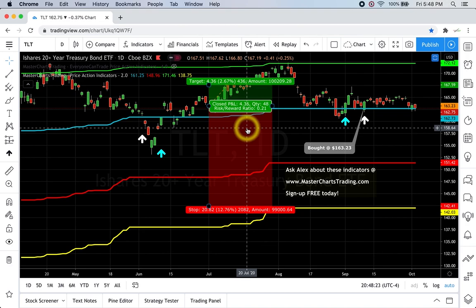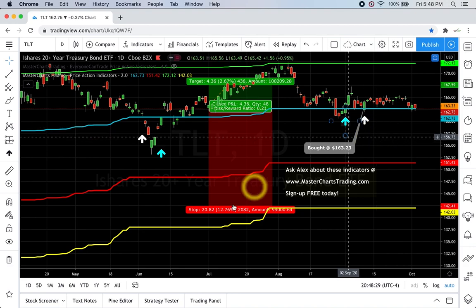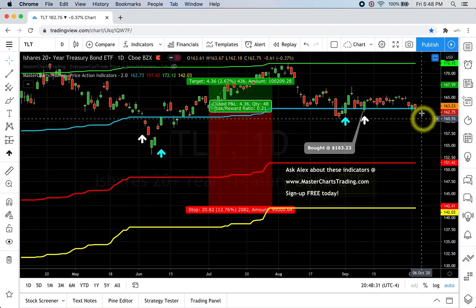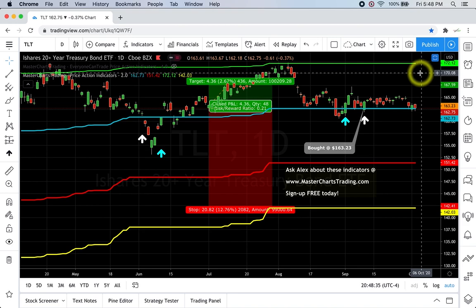Cut your losses. So anyways, in this case, Treasury is just doing nothing. My stop is still at the yellow line. I'm waiting for a move higher so then I can advance my stop. Right now, nothing is happening.